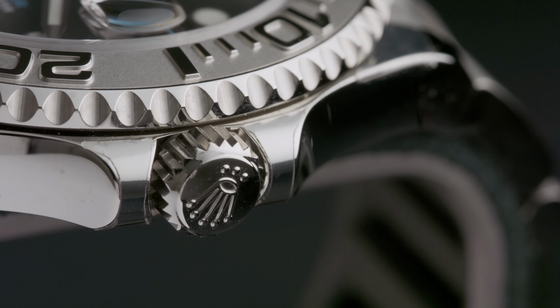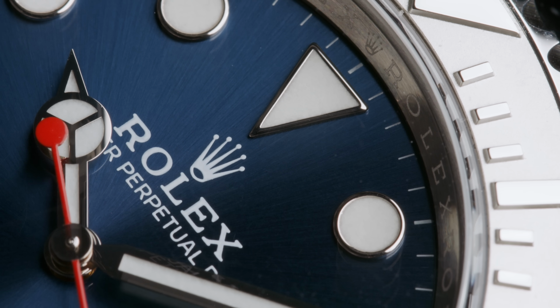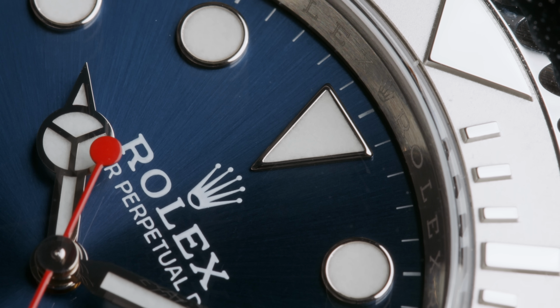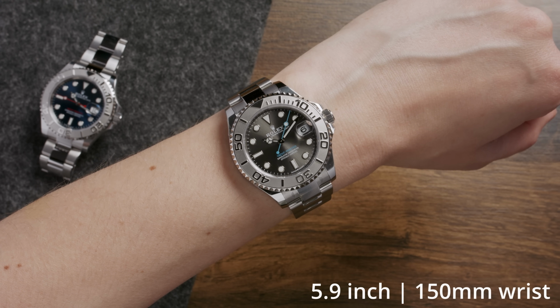The Submariner was for the skipper of the boat or the yacht, and the Yacht-Master was for the millionaire who owns it. And so from there, Rolex did what they were always doing and steadily added more watches to the lineup, tweaking minor things step by step. Along the way, they came out with a 35mm version in 1994, as well as the addition of the 37mm in 2017, which you can see on my wrist right here, and a 42mm in 2019.